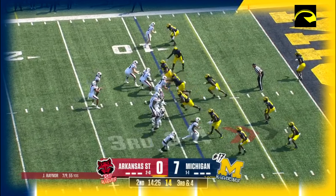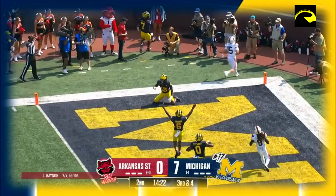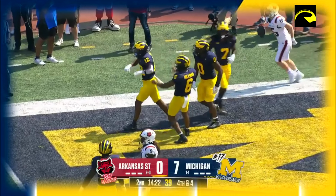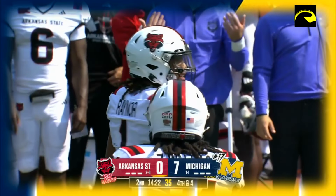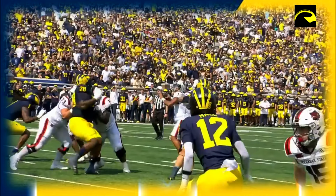Rayner's back in there on 3rd and 4. He claps his hands for it. Throws left side. This ball's incomplete. They were looking for Reagan Ely in the corner of the end zone. And Amir Hall had the coverage, the corner. And that'll set up 4th down. We'll see the field goal unit come out.